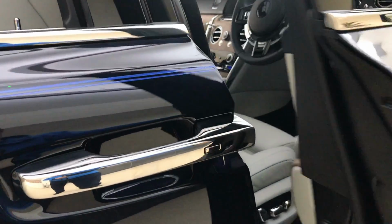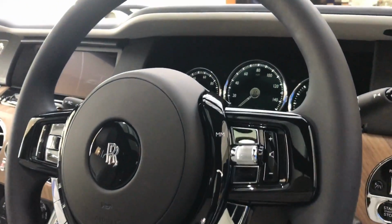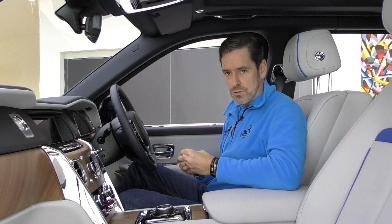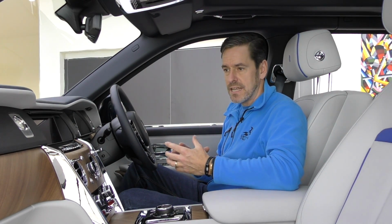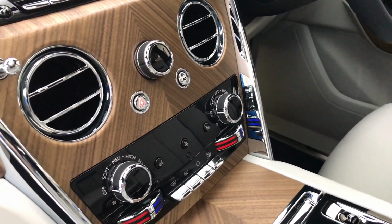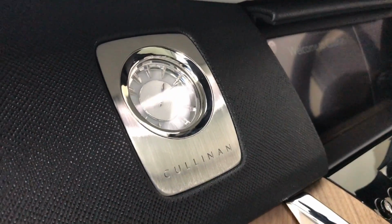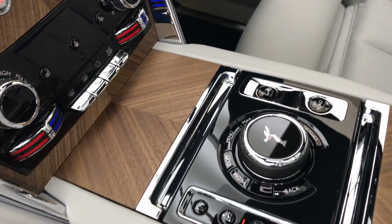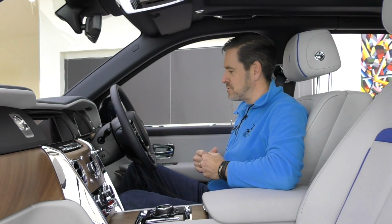When you sit behind the steering wheel of a Rolls Royce, you look down over the big long bonnet, you see the Spirit of Ecstasy ahead of you, but you are surrounded by the most beautiful choice of materials, and Cullinan is absolutely no exception to that. You look along the dash, the beautiful choice of wood and materials. You've got a beautiful analog clock there with Cullinan, I really like that, and this lovely control for the MMI with a Spirit of Ecstasy on it. It's a very, very special place to sit.